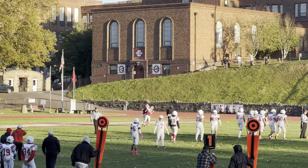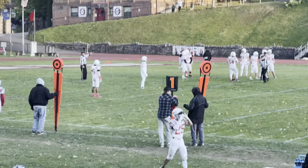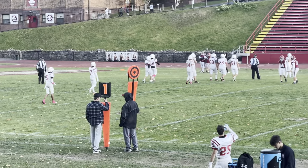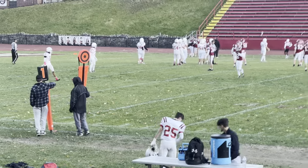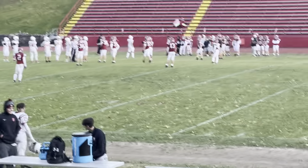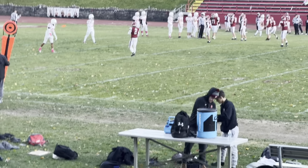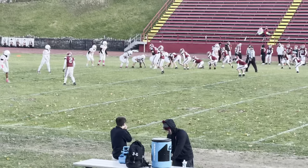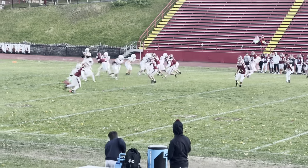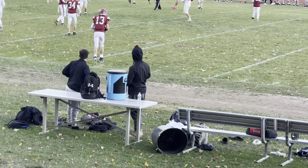Scoring drive for the Crimson Tide encompassed 9 plays, 61 yards, 3 minutes, 45 seconds. Cougars putting the ball in play at their 25. Pass intended for Luis Guzman is incomplete. Second down.